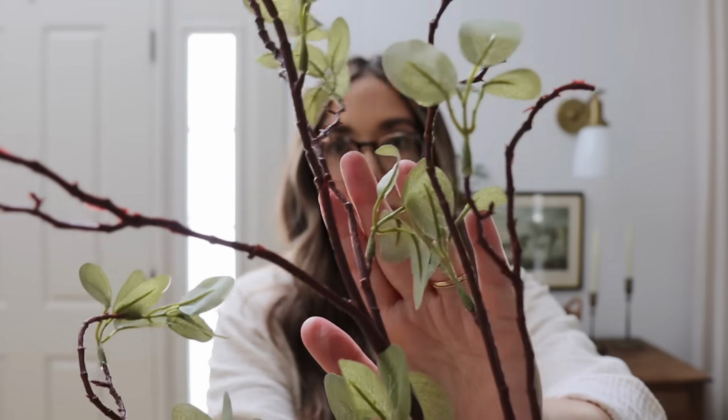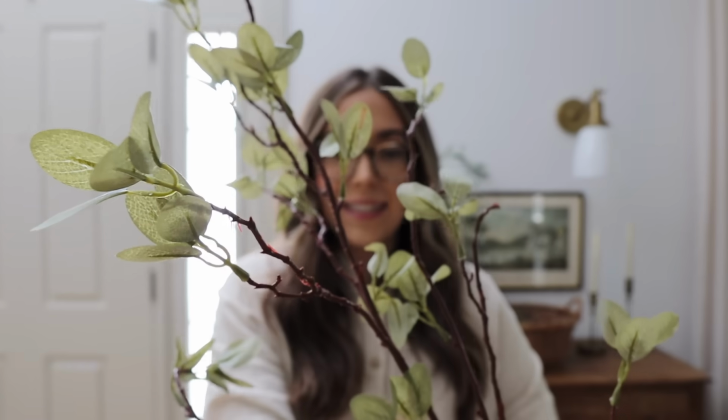Also from Amazon, I grabbed these beautiful little branches. I was looking for something just a little bit thin that I could throw in this big European jug that I got at the antique store a couple of years ago. And I have gone outside and shopped my lawn, but I just haven't found exactly what I'm looking for. I don't know if it's just the season or what we have available to us.